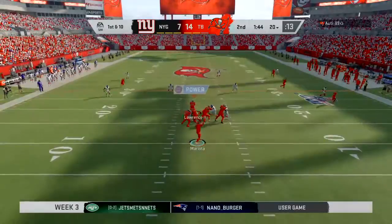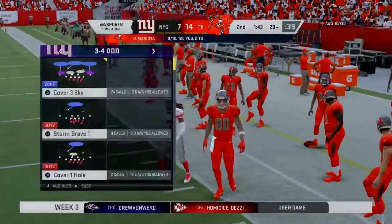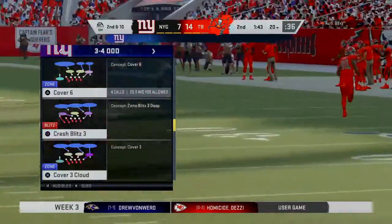Mariota on first down. And his throw is incomplete. He was trying to find O.J. Howard. That'll bring up second down.